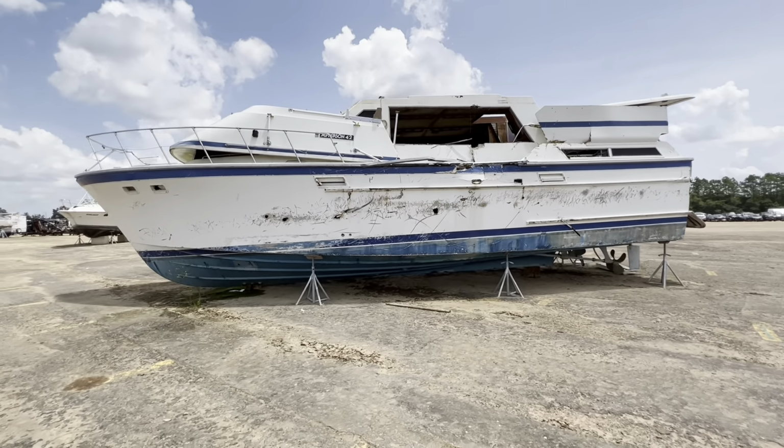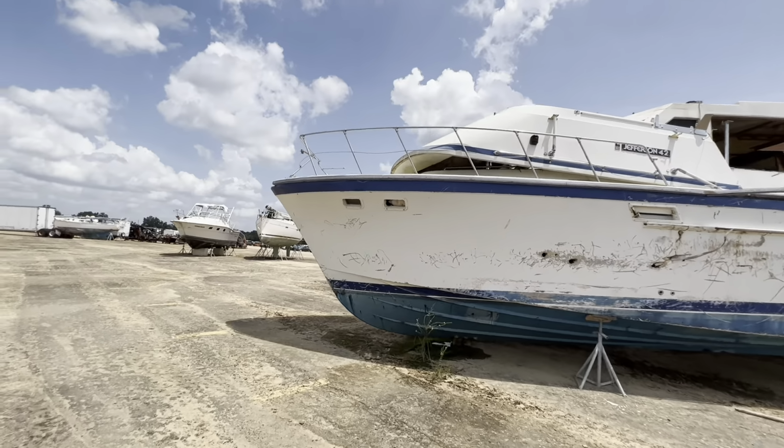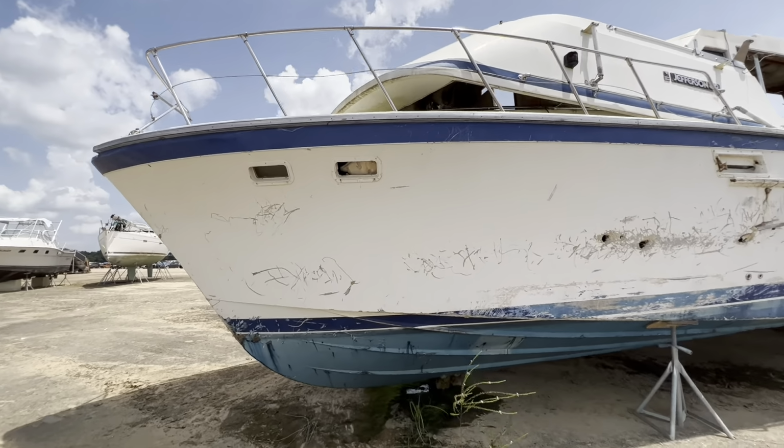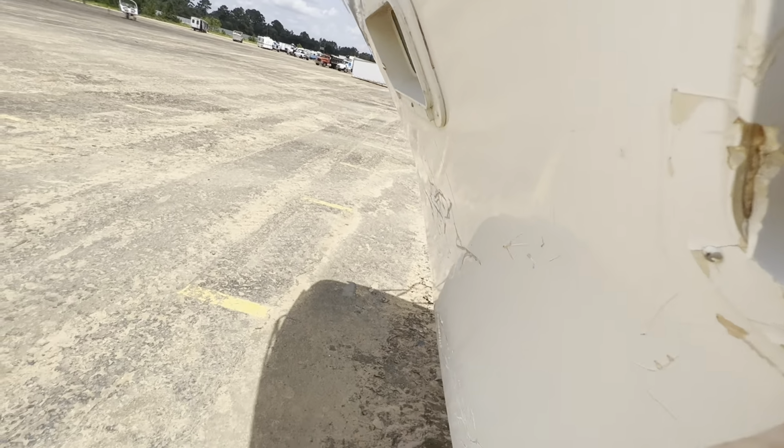Sorry for the quick one on this last one, guys. I wish I could get you inside this thing to see. I would love to just crawl through and kind of see. Oh, we got a little broken window here. I'll try to get you guys up in here. Looks like there's a pillow blocking it.